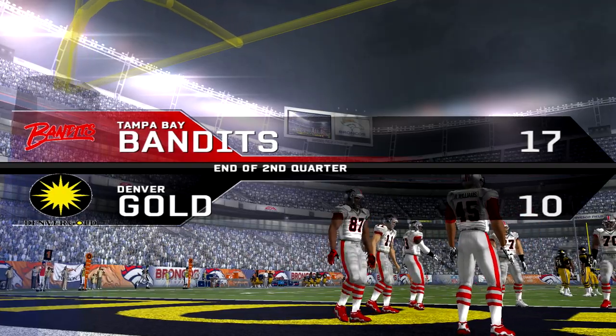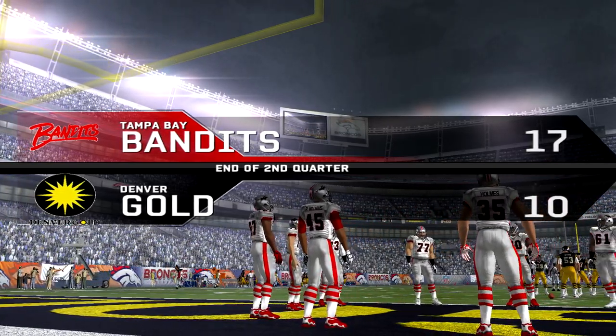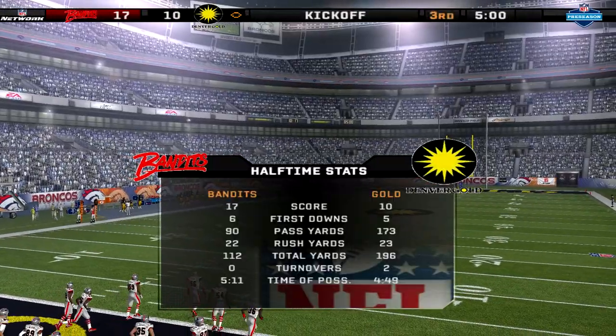It's the end of the second quarter with the score, the visiting team ahead of the home team, 17-10. We're ready to begin the third quarter of play.